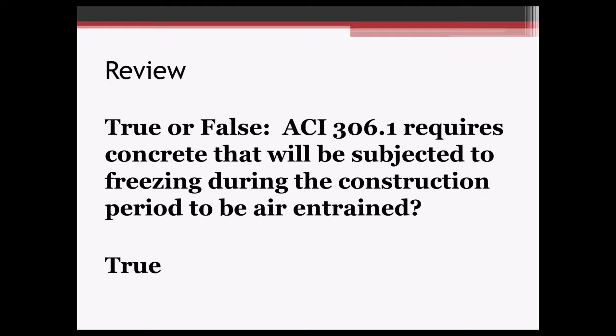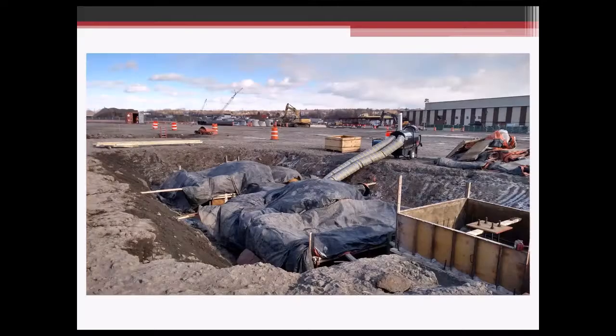So that is true. Again, just because it's an interior floor slab, or it's going to have interior service, if it's placed during the wintertime and it's going to be subject to freezing weather, it really needs to be air entrained to protect it during that period.